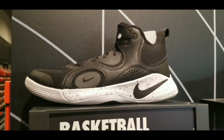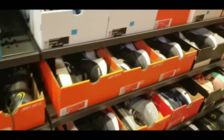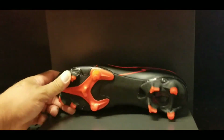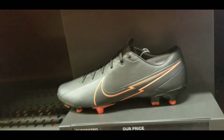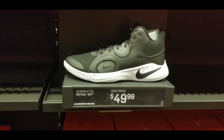Look at this. This is clearance, I think. This is clearance. I choose this. This is for football, soccer. So it's not a bad idea at all. This is Vapor 13 Academy. It's not bad. $54.99. Maybe he likes those. He didn't like those.